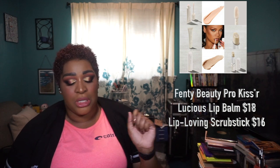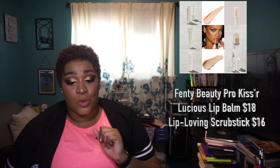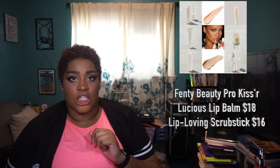Alright, so the next product that I'm going to be talking about is this one. This is the Fenty Beauty Pro Kiss a Little Bundle. You're going to get a Luscious Lip Balm for $18 and the Lip Loving Scrub Stick for $16. Here's why you don't need this.